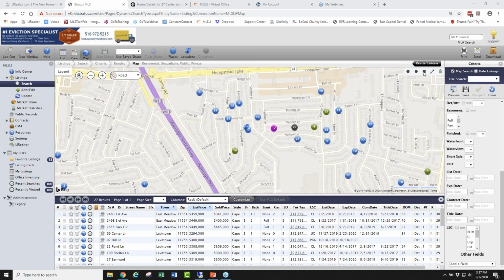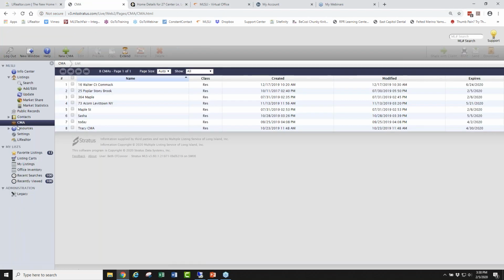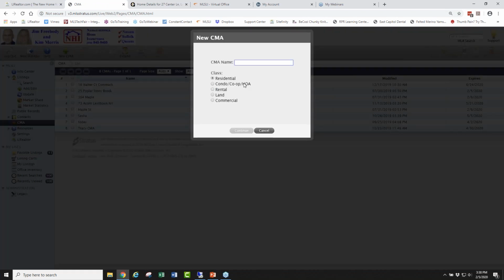So let's just quickly review how you would do a CMA here. Once you have those listings put into your cart, you're going to come over to the main menu and click on CMA. All right, so here's my current CMAs, but I'm going to start a new one. I'm going to call it 60 Shelter. You can use the seller's name if you want, if that's easier.